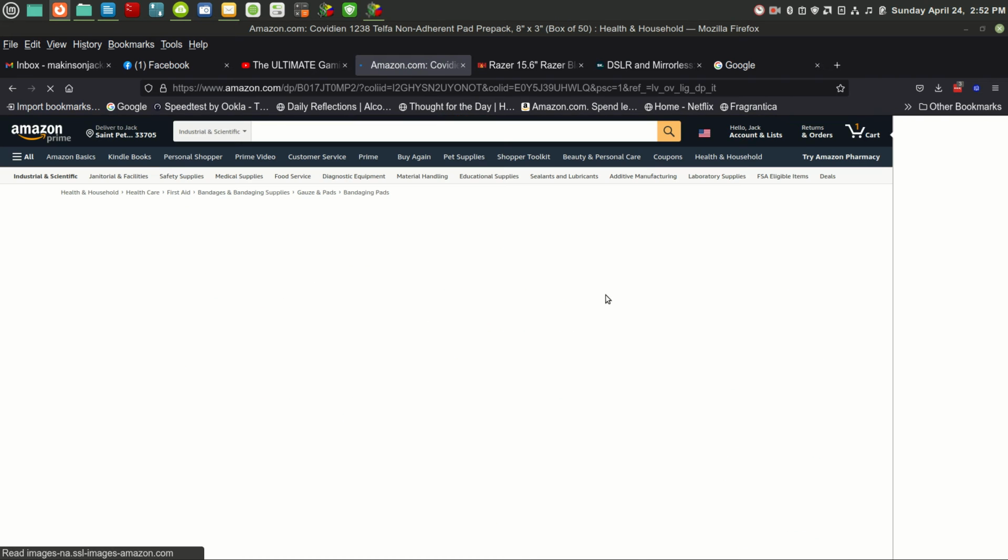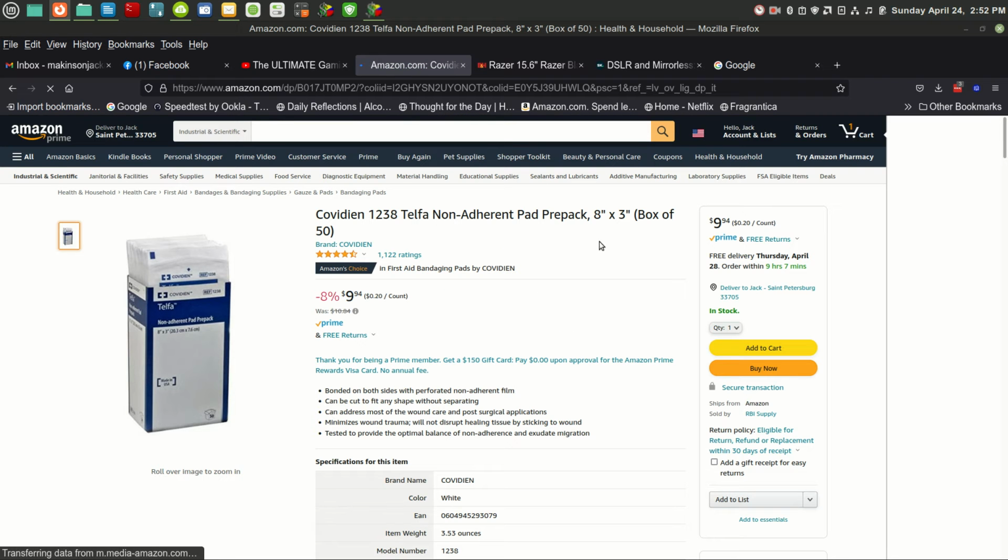Okay, this is an 8 by 3 inch Telfa non-adherent pad. What that means is it doesn't stick to the wound when you decide to change the bandages out.